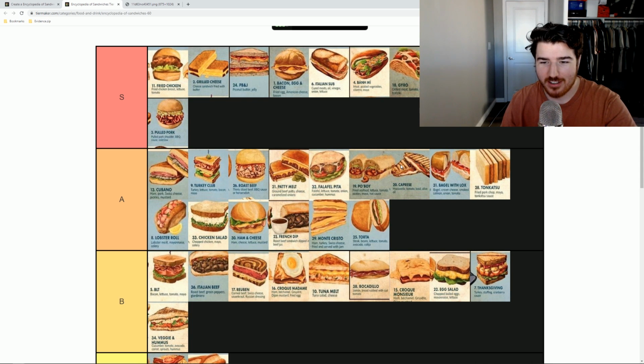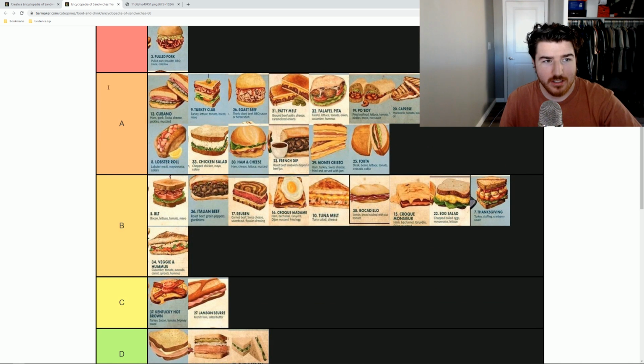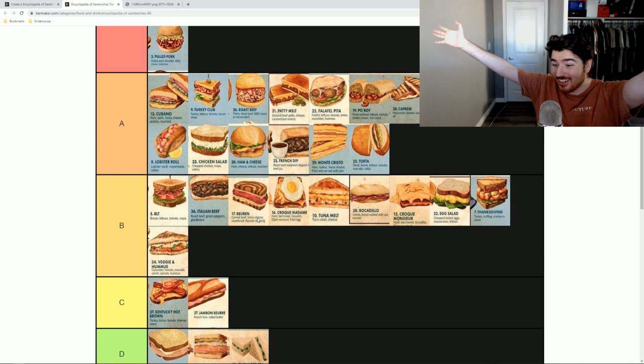Capisci, this one is right here. Bagel with lox, tonkatsu. I guess I'm missing out. Lobster roll, chicken salad, ham and cheese. The French dip, similar. French dip and Monte Cristo, I had like bottom of A, right? Torta in A tier as well. It's a good sandwich. B, BLT, Italian beef, man, you guys had that low. Reuben is in B tier?